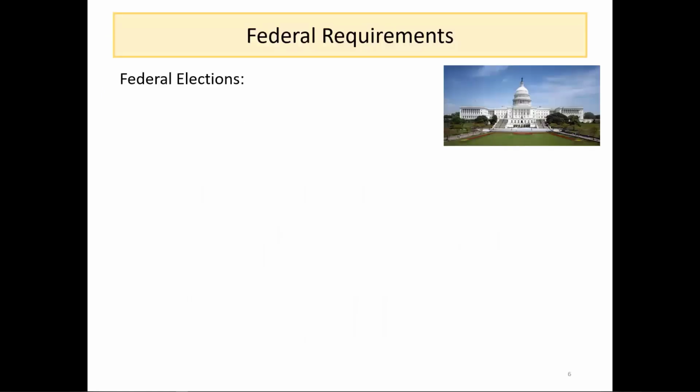When the owner applies for tax credits, the owner makes a list of promises or elections that must be adhered to during the lifetime of the property. We're going to talk about many of the federal elections that the owner elects, and we are also going to talk about some of the state-specific elections for the property. Once the owner makes these elections, the property must adhere to these requirements for the duration of the property.